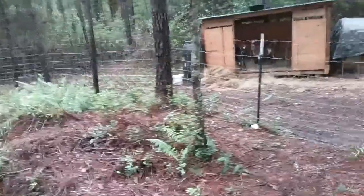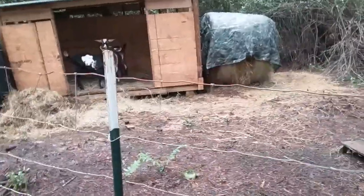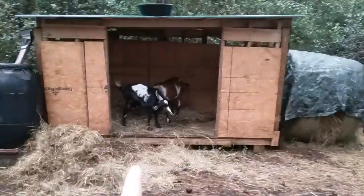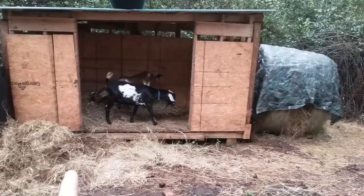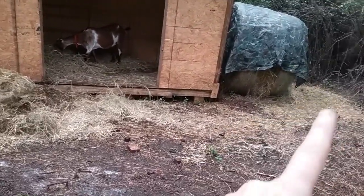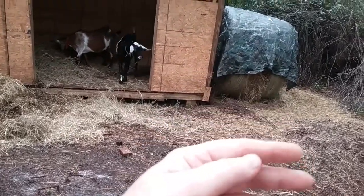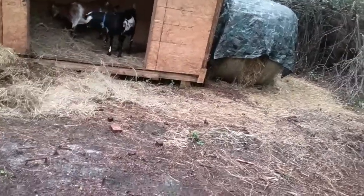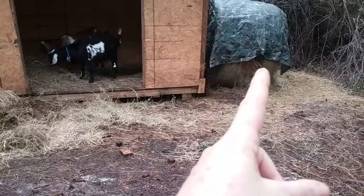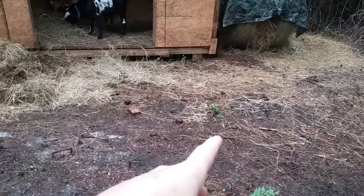All right, let's check on these guys with you. There they are. See, that's the bedding we took out. Now, they were inside this goat house all day yesterday because it rained. The night before it started raining, I had put a couple big handfuls of hay in there in the actual frame of the pallets, and they ate it all. So then last night, I took some time, pulled more hay. This is the good hay. Pulled more hay and put it in the frame of the pallets inside. It acts like a hay rack.